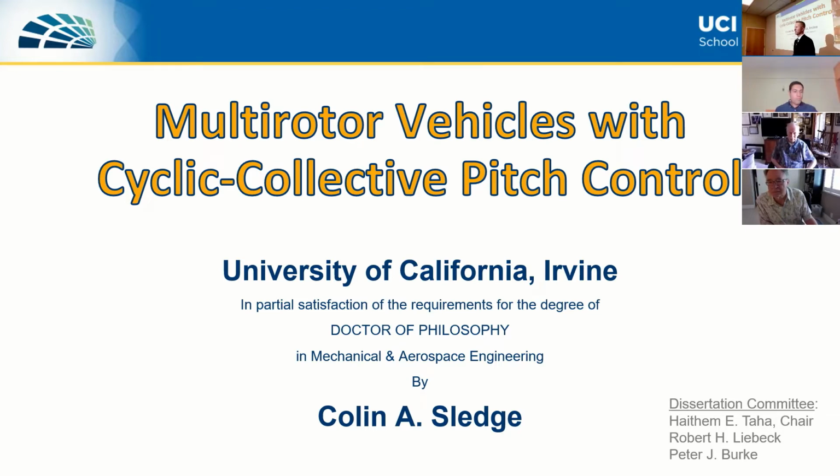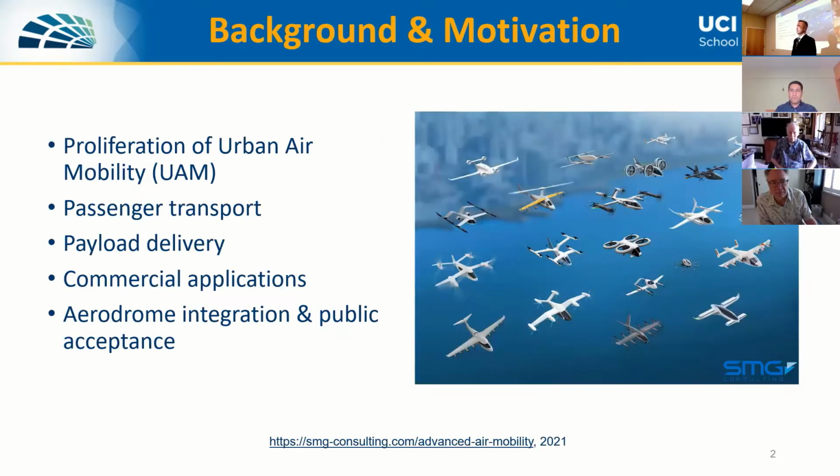All right, let's begin. So the overarching motivation for this project is the surge in interest in urban air mobility and electric vertical takeoff and landing aircraft. As you can see, there's a variety of different configurations, and these aircraft have utility in passenger transport, payload delivery, and other commercial applications. Developing a deeper understanding and intuition about these configurations will be important for integrating them into the aerodrome and building public acceptance, which is critical to the success of urban air mobility.